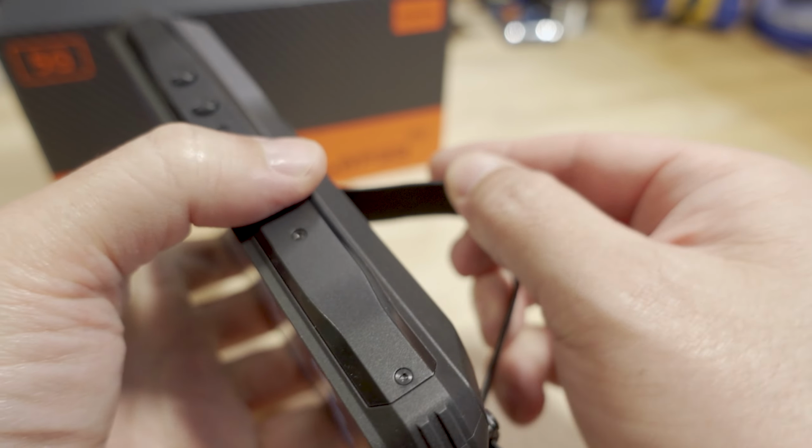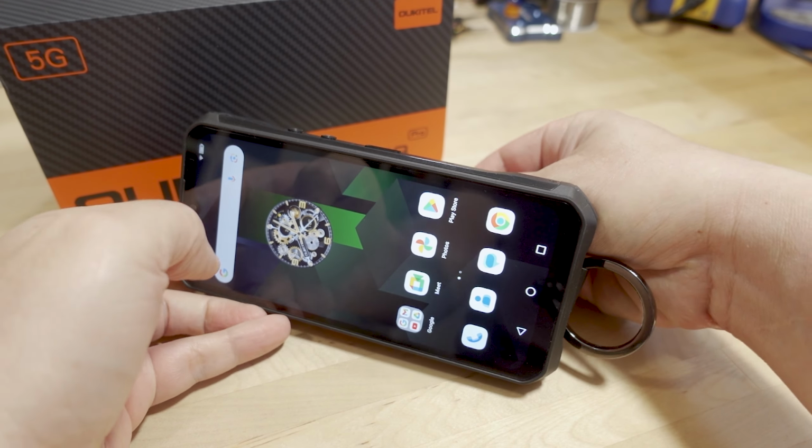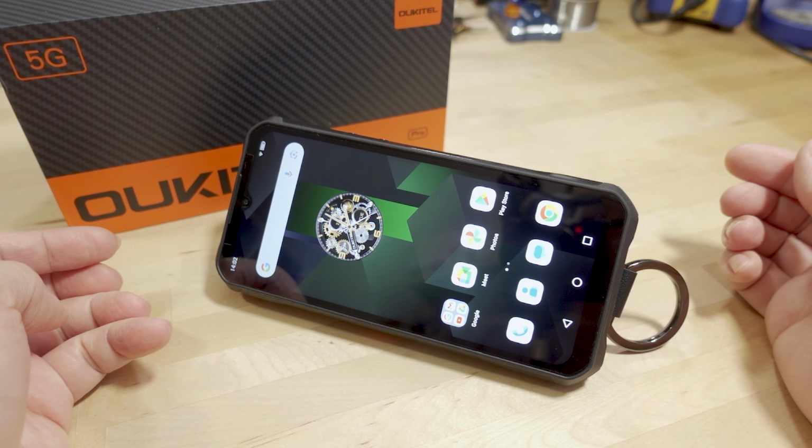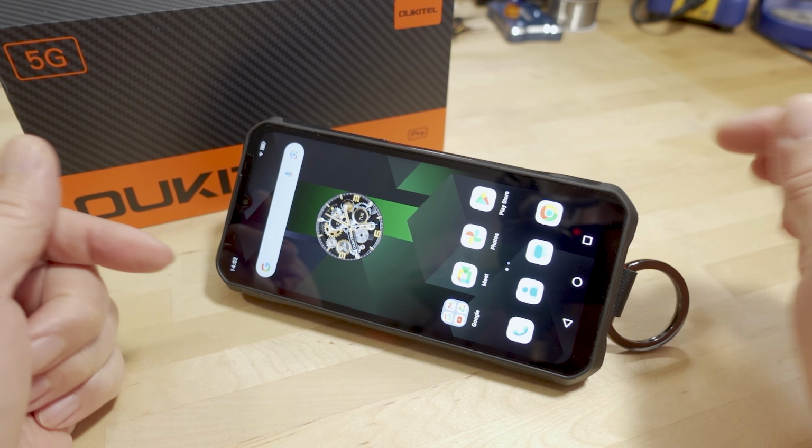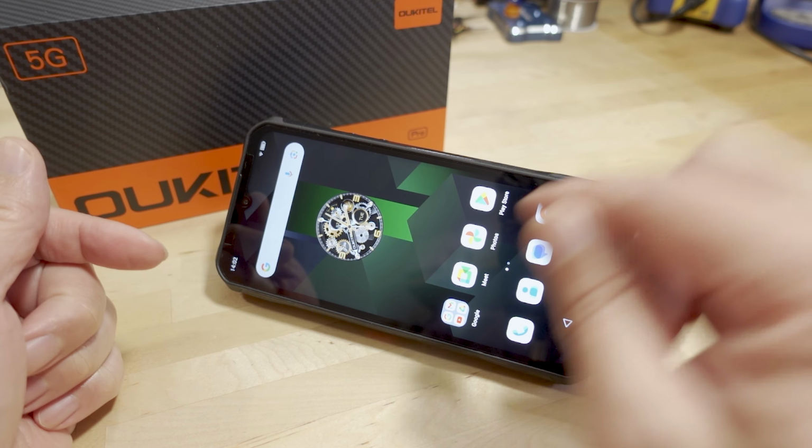You can also use it as a stand, so you can put it like this and then lean the phone over like that for hands-free viewing and looking at the phone, web browsing, stuff like that. So it has multi-functions here, but if you don't like the strap, you can use these screws to remove it, and it can come off, no problem. The back here, again, is this sort of hard plastic rubbery material. This phone feels really solid, feels like a tank.